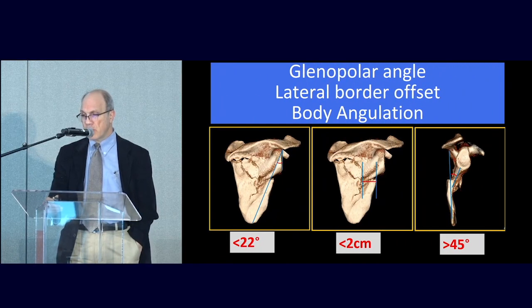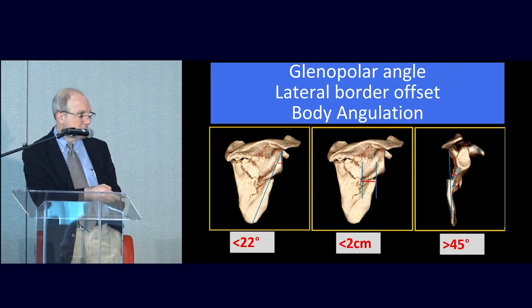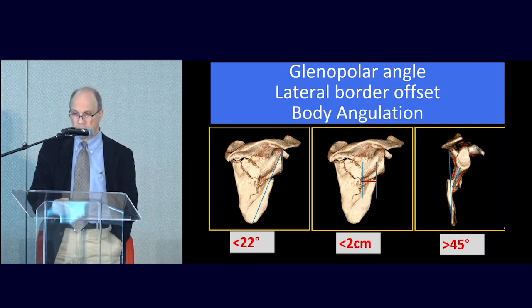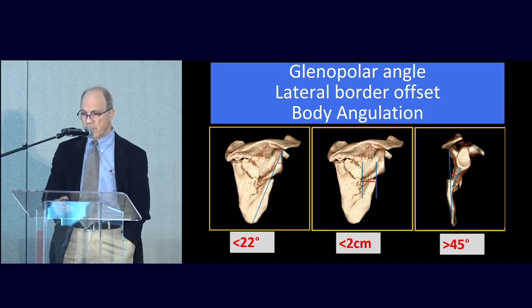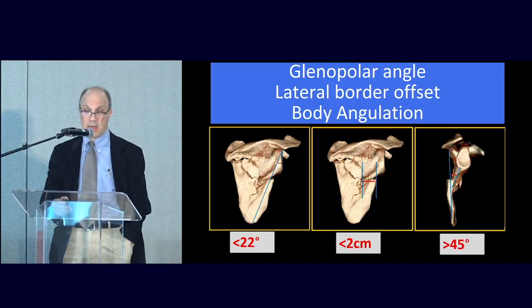Glenopolar angle, lateral border offset, and body angulation. These are described numbers. I don't think these numbers need to be very fixed. Again, I can probably sway you where to put the inferior corner of the glenopolar angle and make you more surgical or less surgical. I don't think it's very objective, also, which position of the shoulder you take these X-rays in. I don't think they are clear-cut, and they are not necessarily correlated very well. Again, we know that the angulation of the glenoid matters, but we don't know where the cutoff is and at what point the patient is not going to do well.